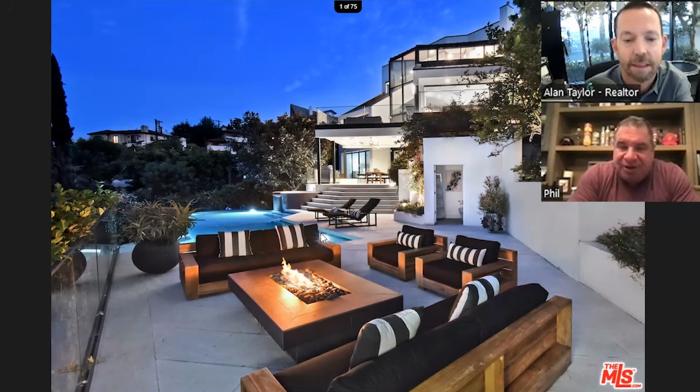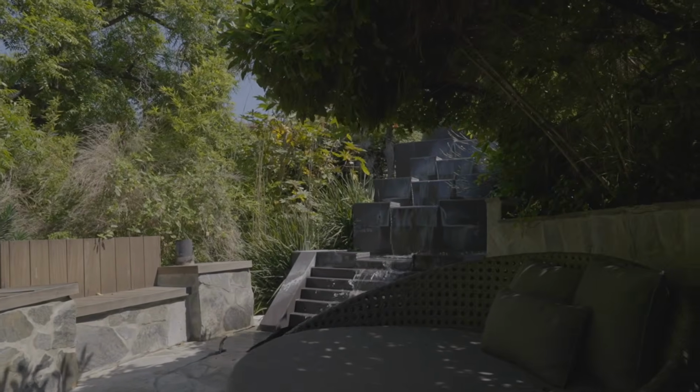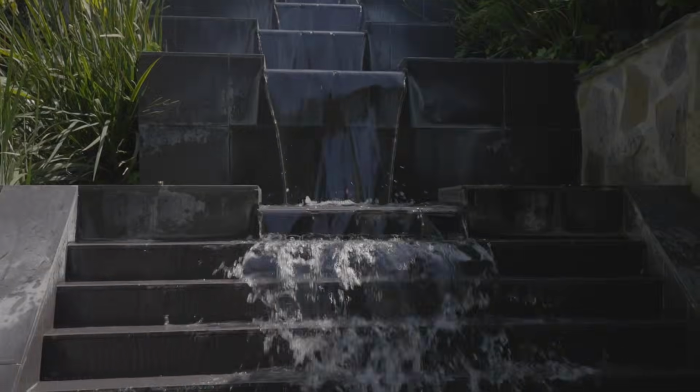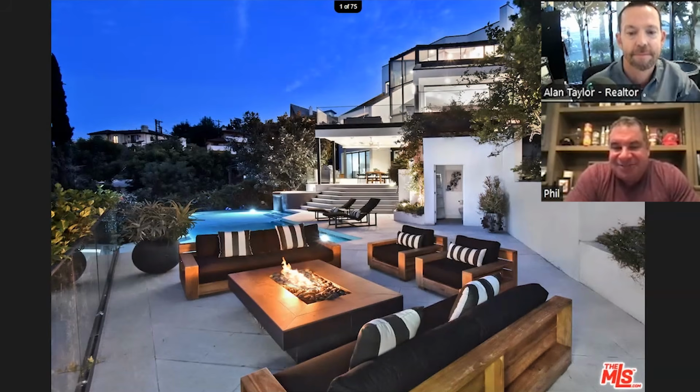It's next to the pool area, the barbecue and dining areas, and then walking all the way down, we created what's called a secret garden. This area is just great. I spent a lot of time here just looking out on the valley, watching the sunsets, and it's really magnificent.